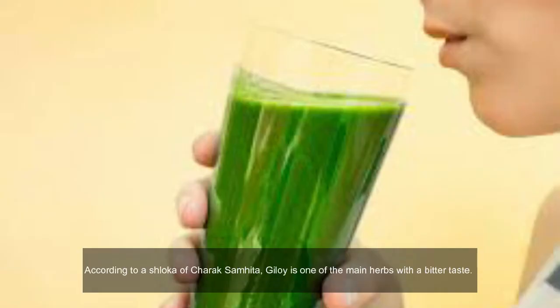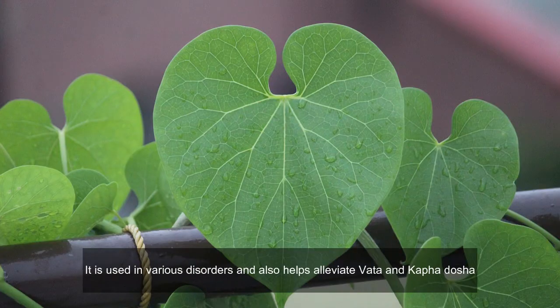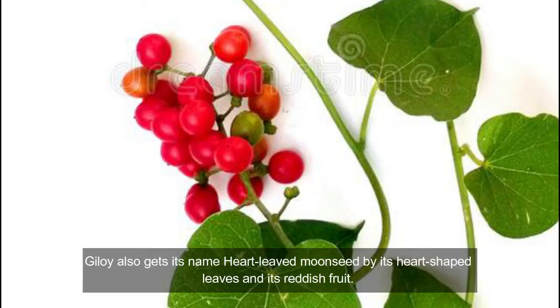Giloy is one of the main herbs with a bitter taste. It is used in various disorders and also helps alleviate Vata and Kapha dosha. Giloy also gets its name, heart-leaved moonseed, from its heart-shaped leaves and its reddish fruit.